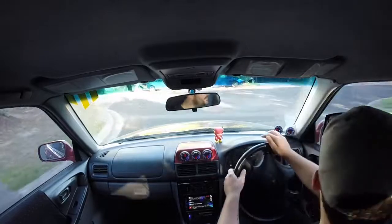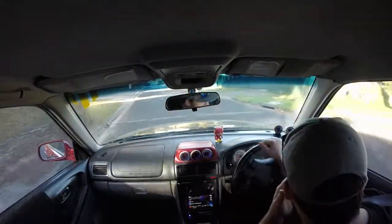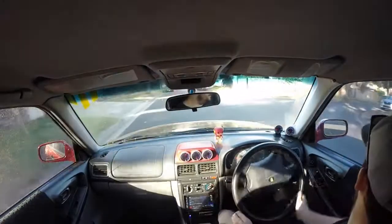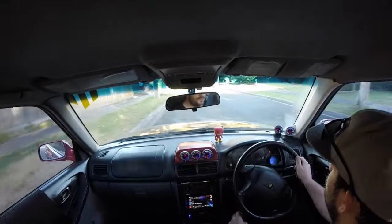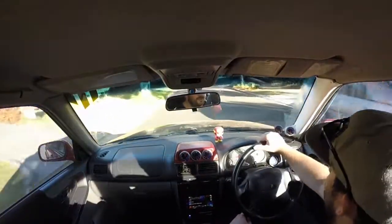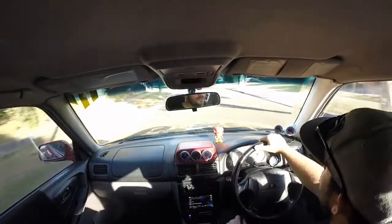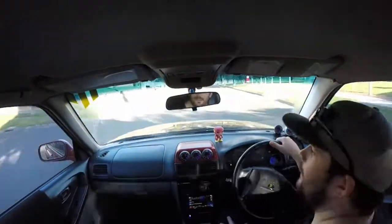It's Good Friday today, guys, so not much is open, just servos pretty much. Everyone's got a day off, going to be busy on the roads. Cars are freaking dirty. Been getting a little bit of rain, just trashing the cars. That's why the Foz is dirty on the outside.